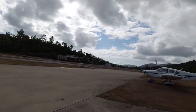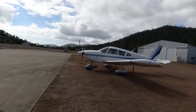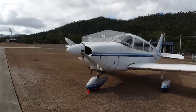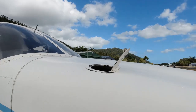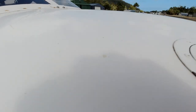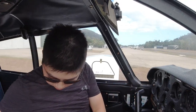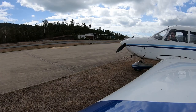Alright. There she is, still in the same spot. That's my engine oil flap open. Alrighty guys, pre-flight's done, cameras are rigged, and we're ready to go. Clear prop.